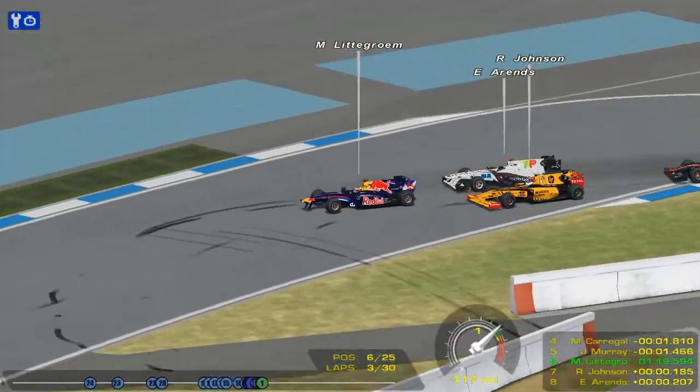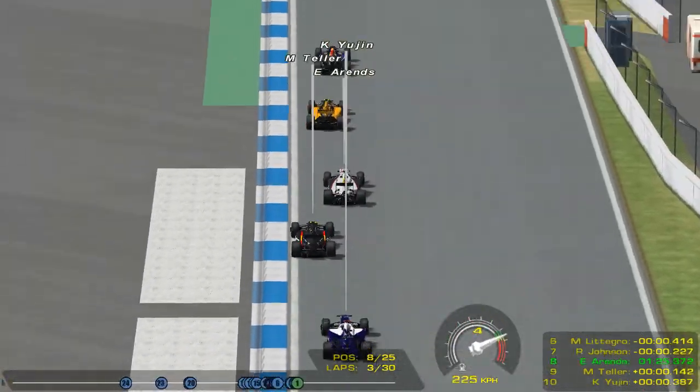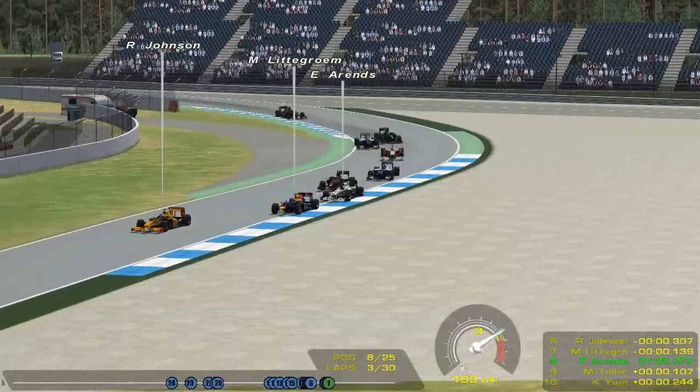And now one of the Red Bulls to be affected. Einar Arends on the outside is trying to take advantage of Johnson being bottled up here, and is he going to do it? Not quite. Johnson's able to hold him. Teller drops to P9. Michael Teller might though. So over to Teller, but Teller makes the move. Very aggressive, Teller's trying to go up the inside.